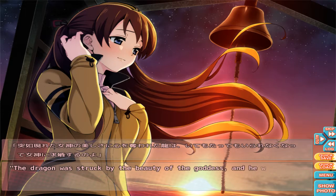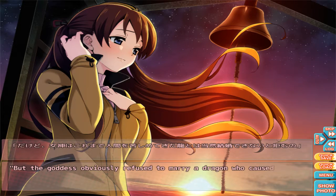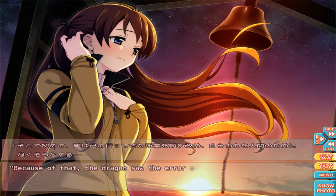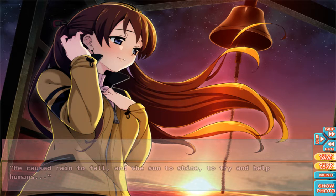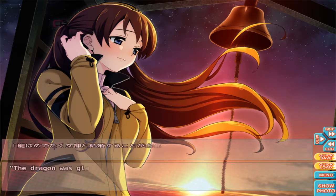The dragon was struck by the beauty of the goddess and he wanted her so badly he couldn't stand it. But the goddess obviously refused to marry a dragon who caused such suffering to the people. Because of that, the dragon saw the error of his ways and began to use his power to help humans. He caused rain to fall and the sun to shine to try and help humans. And before long, the people recognized his achievements. The dragon was gladly able to marry the goddess.